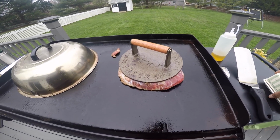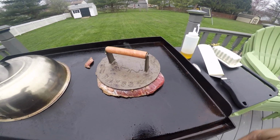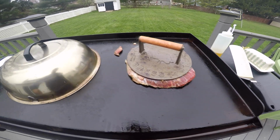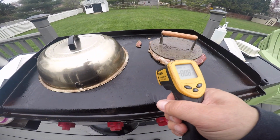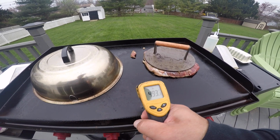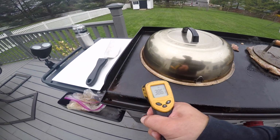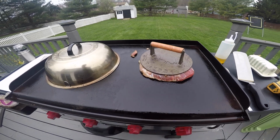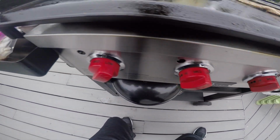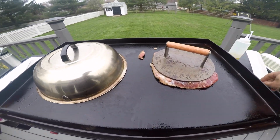Medium rare to medium. You don't like things too undercooked here. Yep, that's hot. Do a little temperature check again. 244 Celsius. Yeah, call it 500. 450 to 500, depending on the hot spots on the grill. You got everything medium low all the way across. I had this thing cranked up on high. It's a very windy day here.